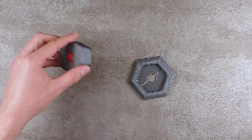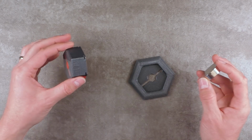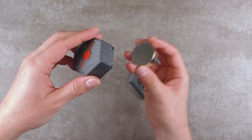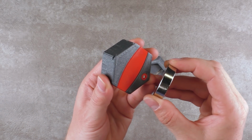To show it to you when it's in place, because I need to hold it upside down, I will use a magnet. I'm not allowed to use magnets, but I use it now to show you how it works. Okay, now it dropped in place. I will show it to you using this magnet. So here you can see the steel ball in place.